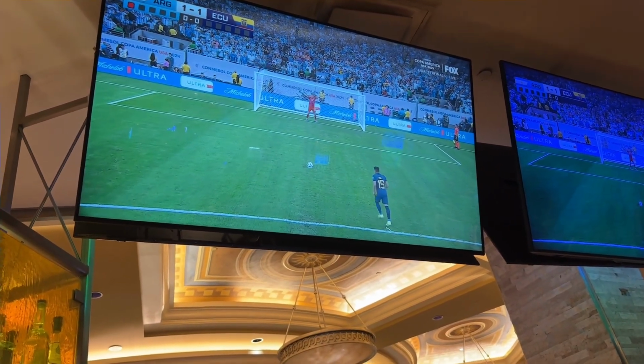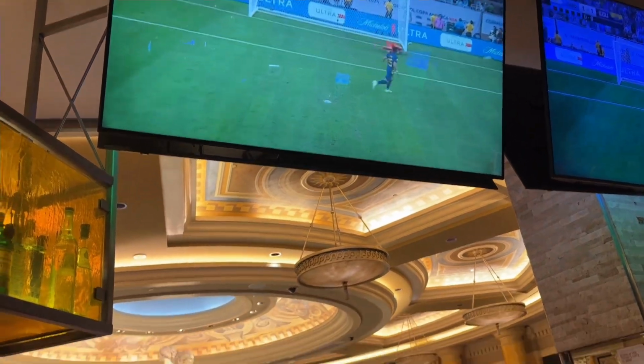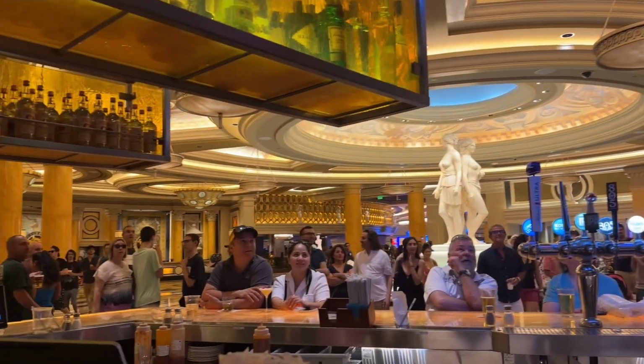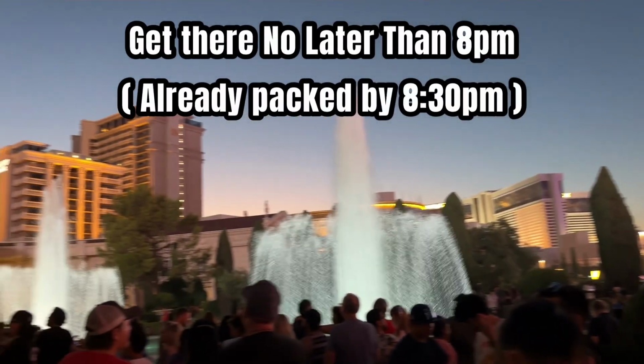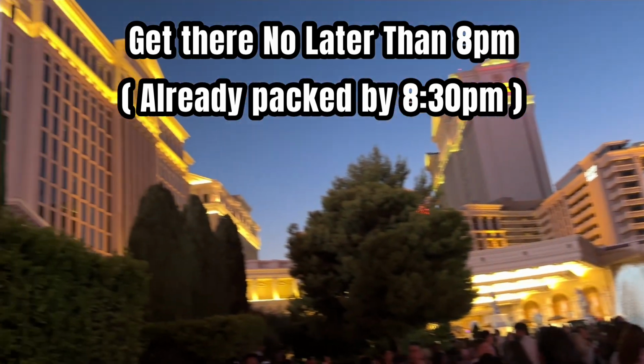So we watched some soccer right at the front bar in the lobby over there. It's a great spot because you can go outside and poke and see how many people are lining up for the fireworks so that you don't go out there too early. So just to give you a time reference, this was around 8:30 and then the show started at 9.